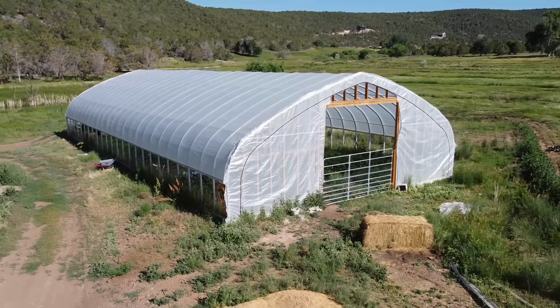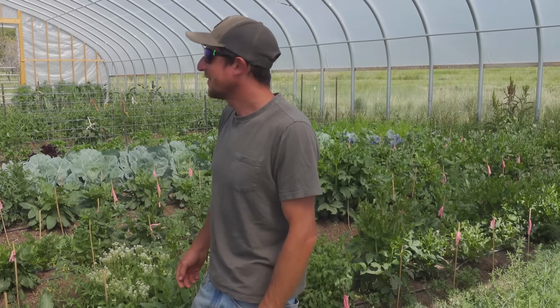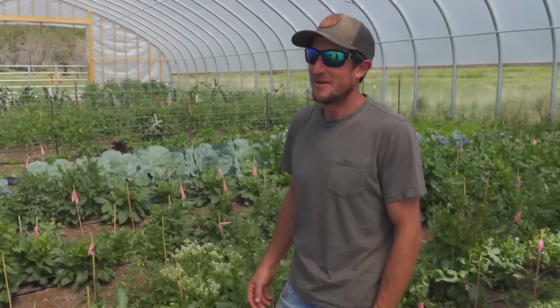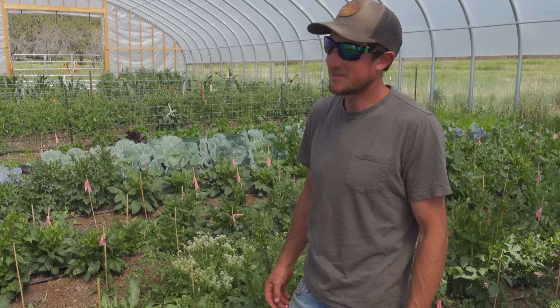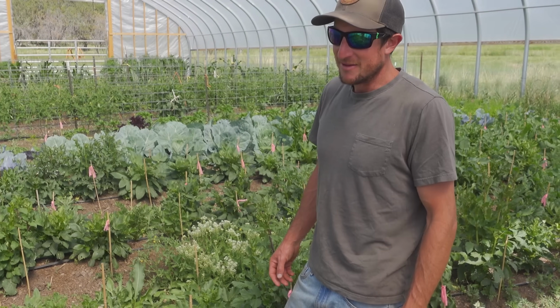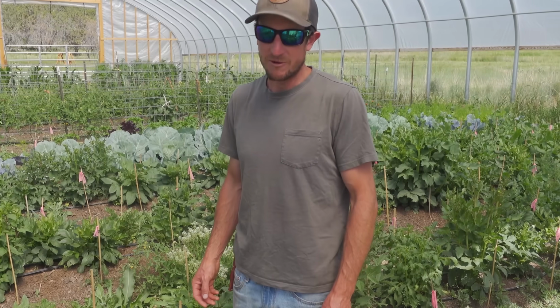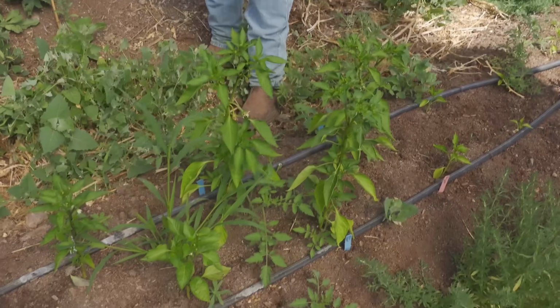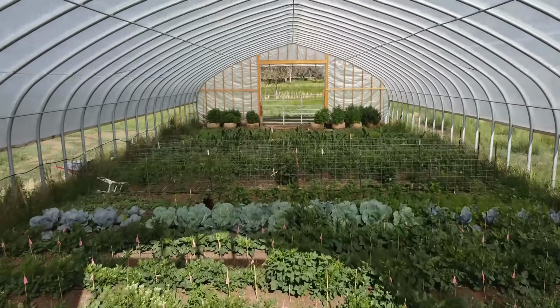This is a high tunnel. We put up the high tunnel a few years ago. One of the things about this environment is the weather can be unpredictable. We can get late frosts, early frosts. We can get a lot of different kinds of variables in the high desert for growing. So for example, if we want to grow things like peppers, what we found is growing them in this hoop house, it's how we get a big pepper crop.